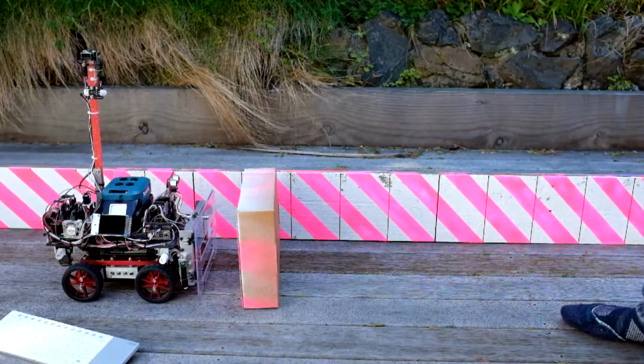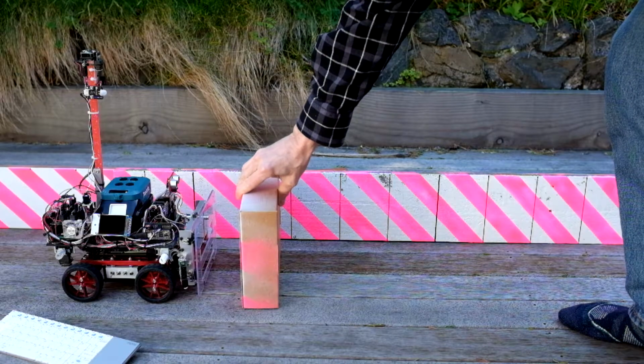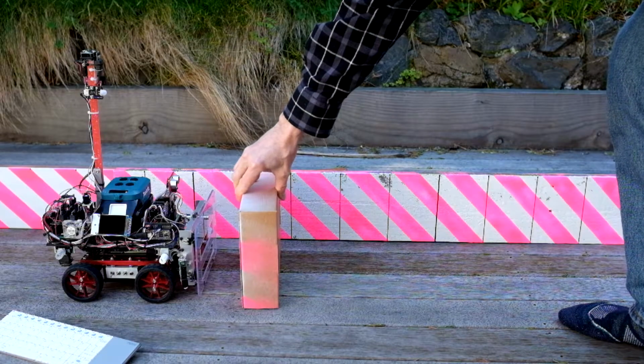If I move this out of the way past 50, it will go to full speed, well, set speed.